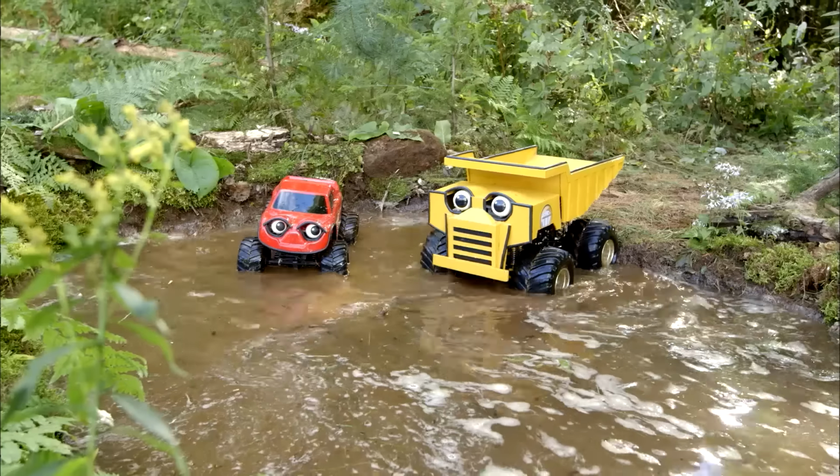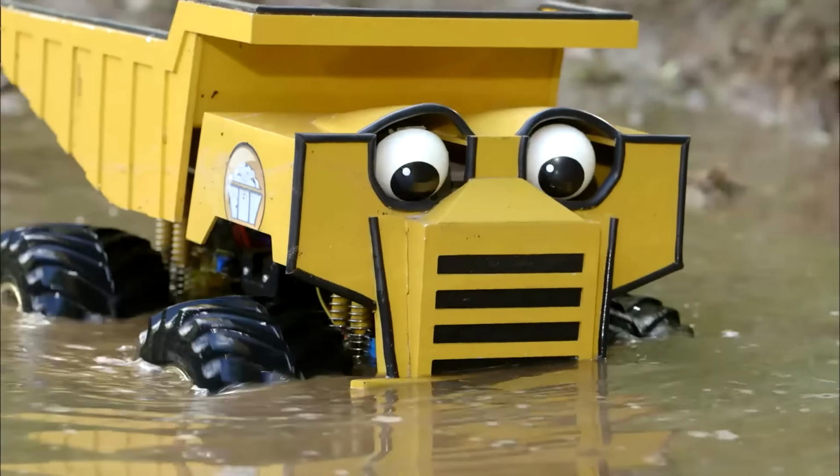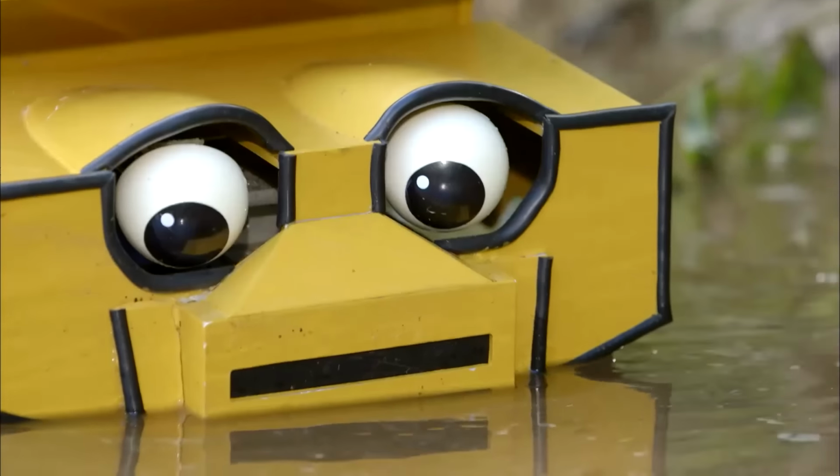Let's go down this way, Rex. What, down this way? Yeah, come on. There's more puddle over there. Come on, Rex. Okay. Rex? Yeah? The puddle is getting deeper. Yeah, but not too deep. It seems pretty deep. I don't think so.